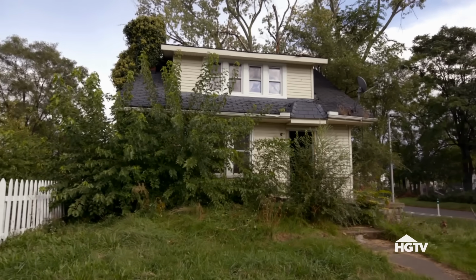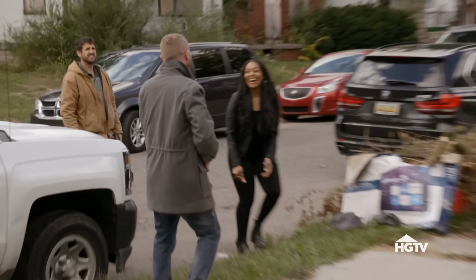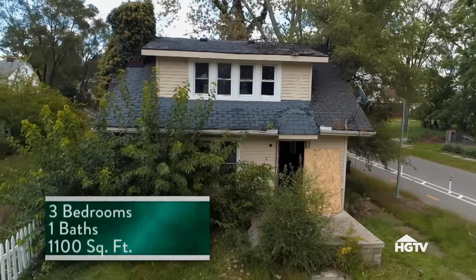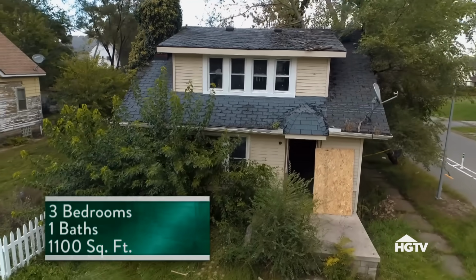What do you think of this beauty? I love it. It's so cute up top. I love the little pop on the front. Looks like a jungle. This is a 3-bedroom, 1-bath at 1,100 square feet.